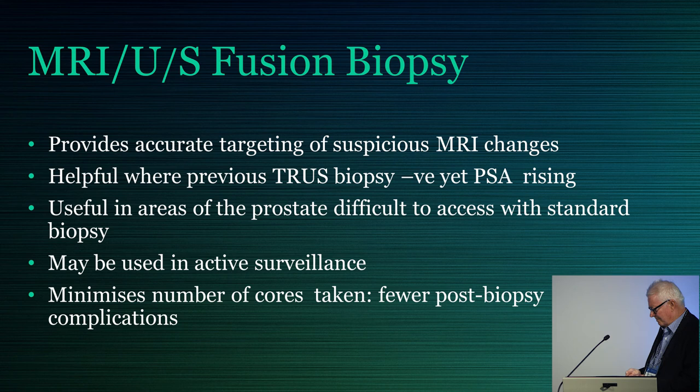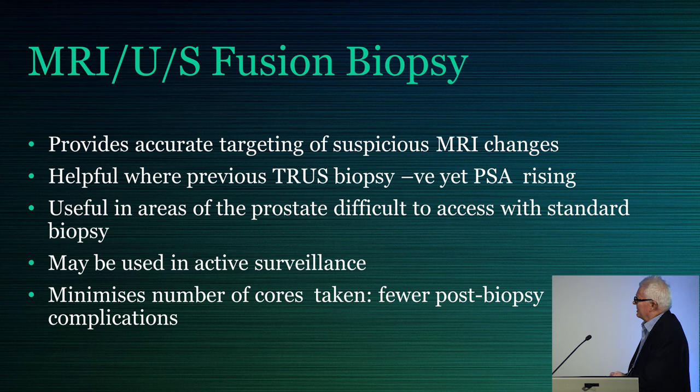So we found MRI ultrasound fusion biopsy very helpful in the management of the raised PSA reading. We're lucky to have the 3T scanner and its high quality images, and I've outlined a number of situations where it's particularly useful when the PSA is rising and the TRUS biopsies have been negative. It's very, very helpful where you can't get easily with transrectal ultrasound into the front of the prostate, and I gave the example where it has been helpful in active surveillance. It does minimise the number of biopsies that are required and subsequently the complications stemming from that. Thank you.